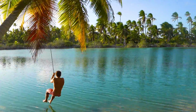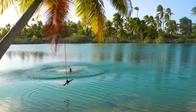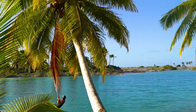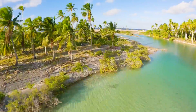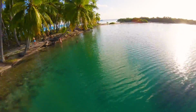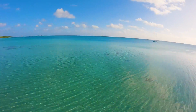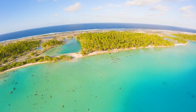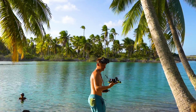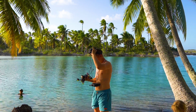Just swing out. Geronimo! Flat. A bit of a backslapper, but it's quite fun. That was a good catch that time. Well done. You're getting better at, like, that's becoming your thing.